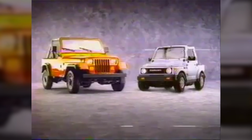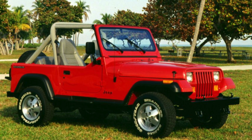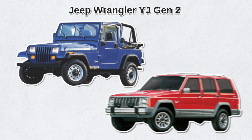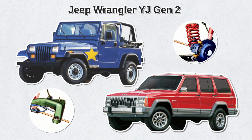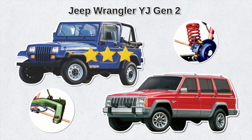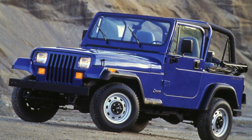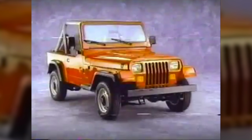That same year, with the civilian Jeep image having been tarnished, it was rebranded and redesigned. That's how the Jeep Wrangler YJ was born. The second generation Jeep shared some technology and design from the Jeep Cherokee, including anti-roll bars and suspension upgrades. This generation was a bit safer and offered more comfort. The public now considered the Wrangler not just an off-roader, but also a car for everyday use. And it came with straighter lines, most noticeably the square headlights similar to the Bronco. But die-hard Jeep fans hated the new square headlights.